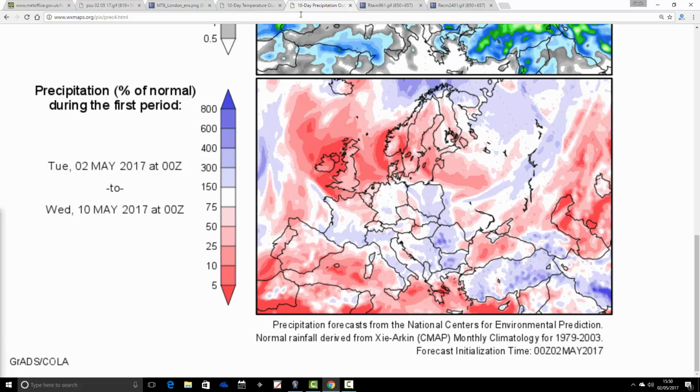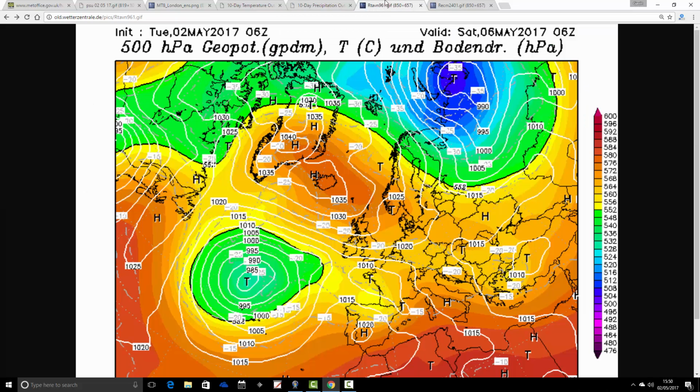And surprise, surprise, we're back to drier than average precipitation anomalies again. So after that rainfall over Bank Holiday weekend, we're reverting back to where we've been for a long time now, which is having a pronounced dry spell, and that continues for the week from the 2nd to the 10th of May. Here's the GFS for Saturday, then.